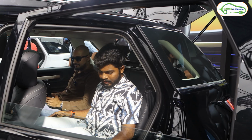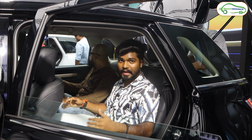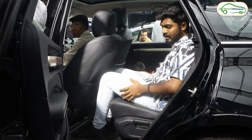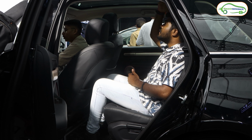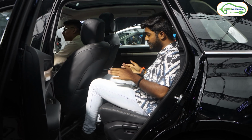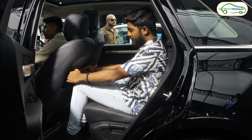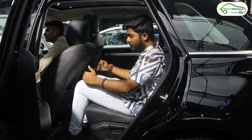And talking about the comfort, the seating comfort is very decent, and the under thigh support is decently good. My height is 5.5. If you are 6 feet or above 6 feet, you may feel a bit uncomfortable sitting in the rear seat of this Windsor EV, but for my height it's very comfortable. And coming to the height, the roof of this electric car is very tall. Even a 6 feet person can comfortably sit in the rear seat of this electric car. Coming to the knee support, as the front seat is reclined towards me, the knee support is decently good. Once it gets to its normal position, the knee comfort will be decent.